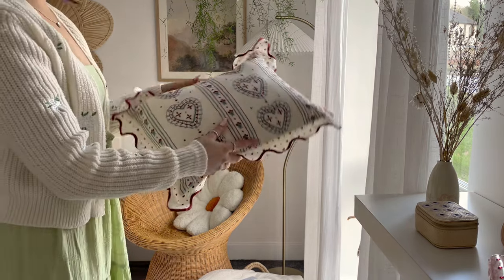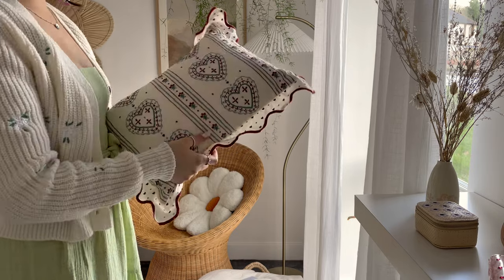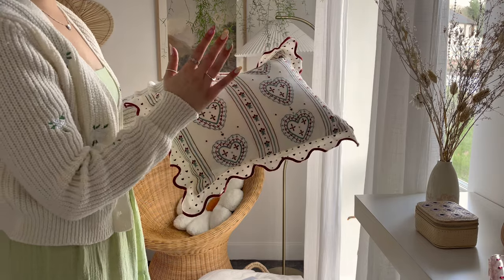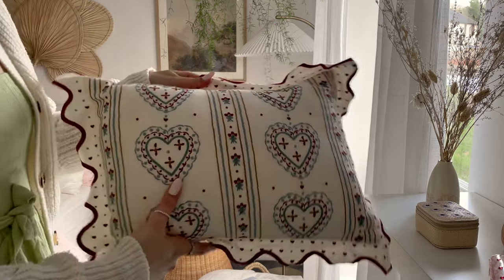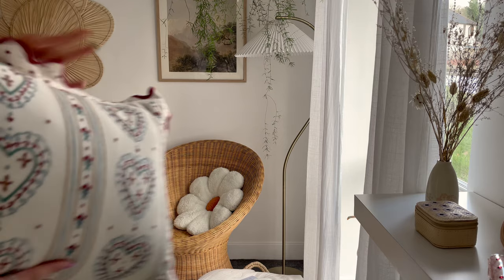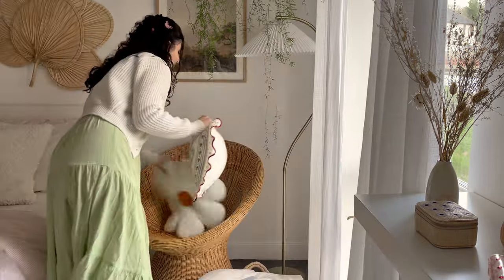I think overall I prefer this one. I'm not ready to get rid of it yet because I think this is an every-season pillow. I got it at Zara at Christmas time and I just think it is so beautiful. I was thinking of leaving that flower there, but I definitely prefer the heart-shaped one.